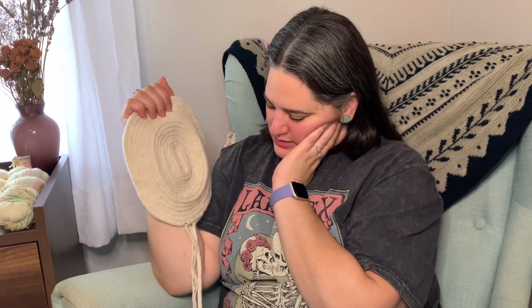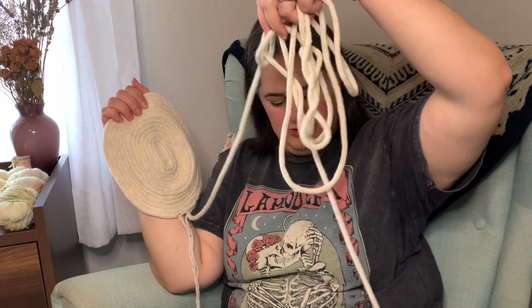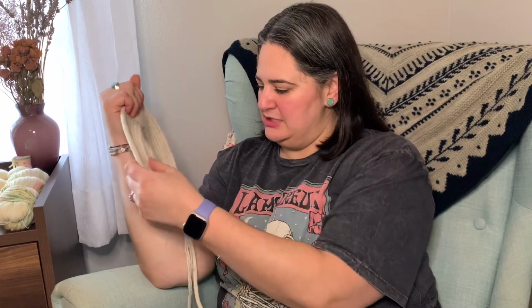So I think what I'm going to do is, I have this much cord cranked still. It's less than a skein of DK weight yarn. This is what I have left. I might just crank the rest of this skein, finish stitching it together, and use it as a hot pad or a trivet or something in the kitchen, and I might start over on my rug venture.